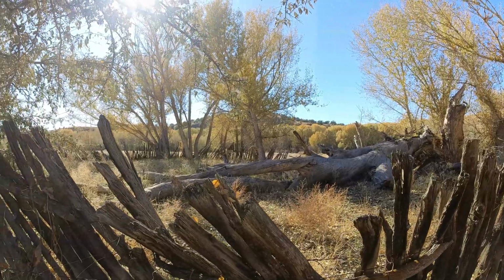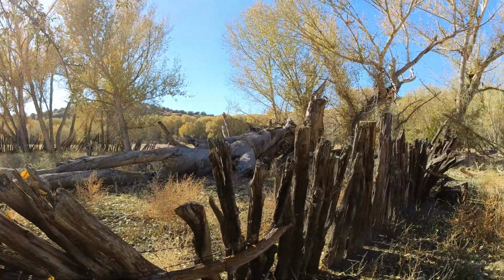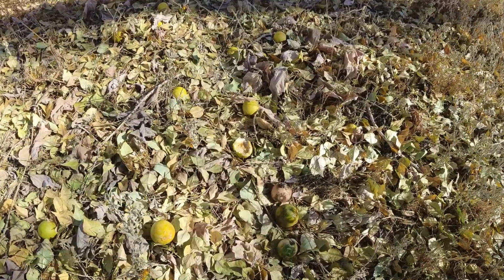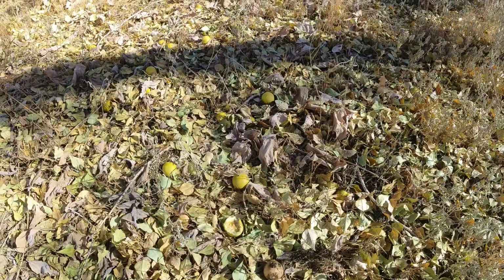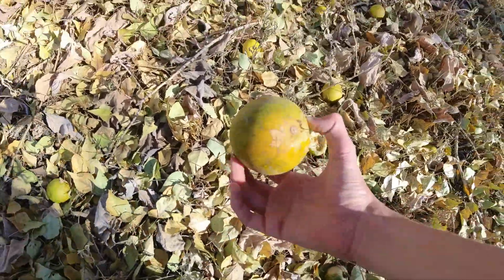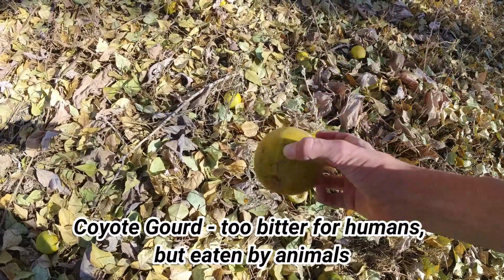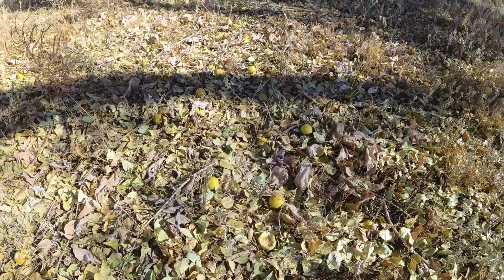There's an old circle corral here, built out of these wood sticks. There are tons of these yellow wild gourds here, like all these round little melon looking things are wild gourds. They grow off of these vines.